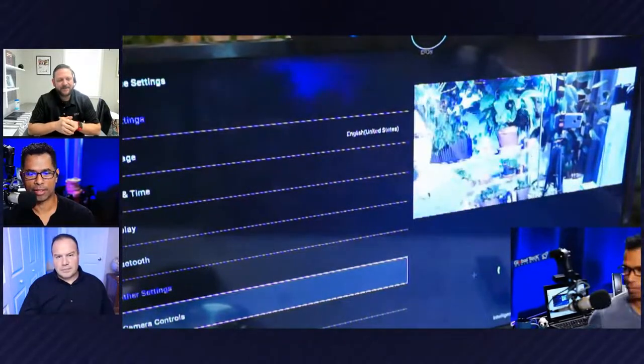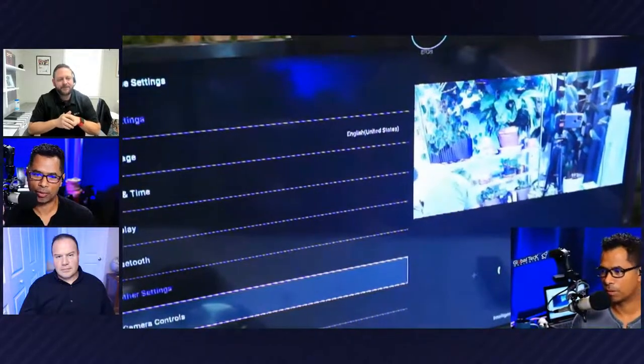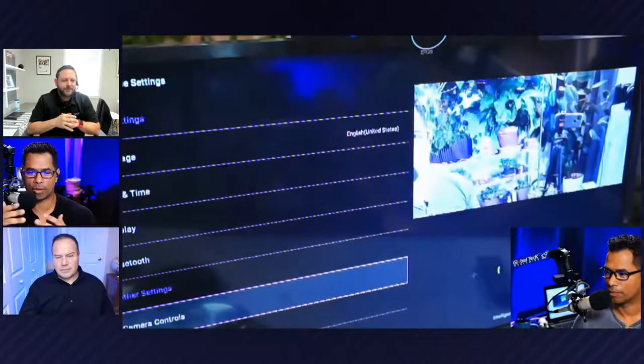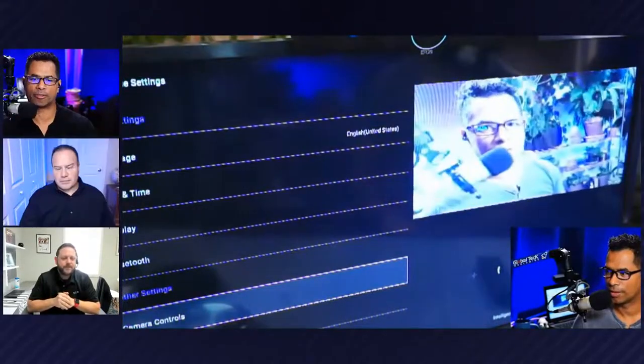What's the ideal user look like for this? Is this something they're going to see on every cubicle? You're just going to see it in small rooms, large rooms, medium rooms. Where is the sweet spot for this device? Here would be more on the small rooms, huddle spaces, where you might have anywhere from 2 to 10 people in there.